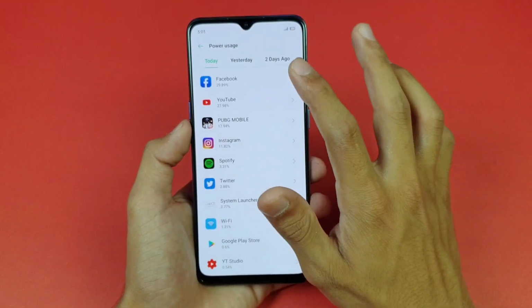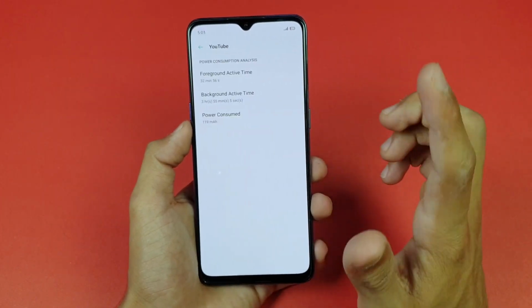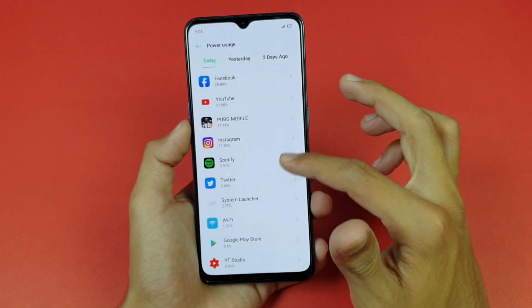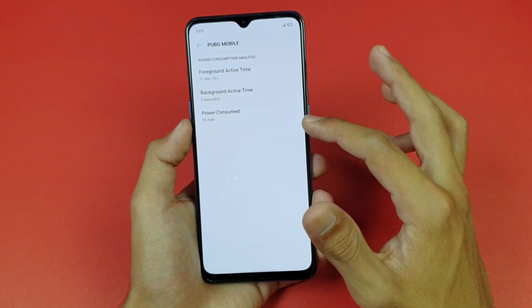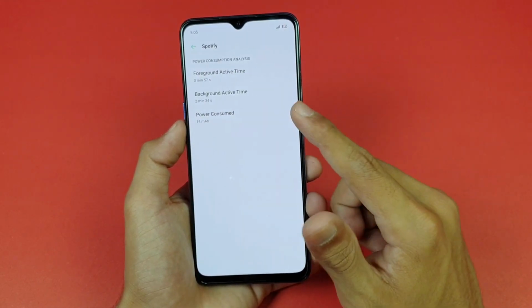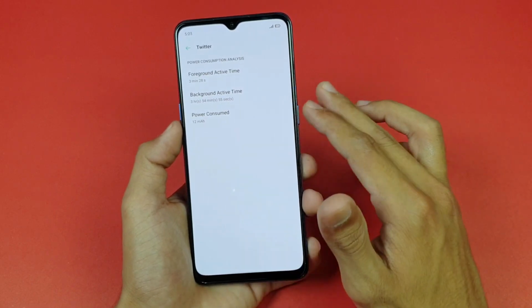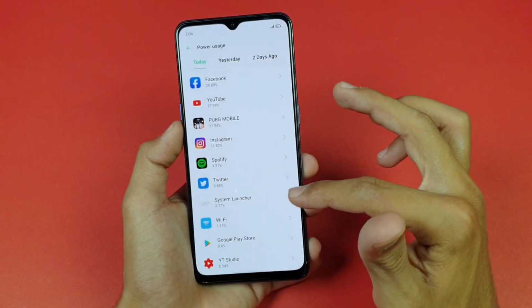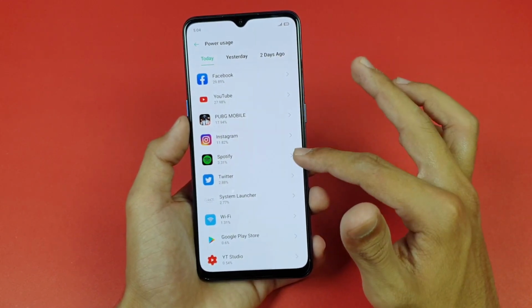On the next day I used Facebook for about half an hour, and again I used YouTube for almost half an hour, and again I used the PUBG Mobile game for about 21 minutes. I again used the Instagram app as well, and the same thing with Spotify. I also used Twitter for about 3 minutes. So overall I have to say I'm really impressed by the battery life of the Oppo Reno 3.